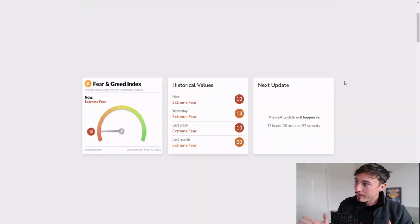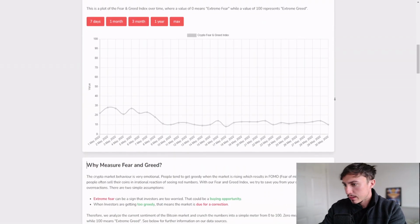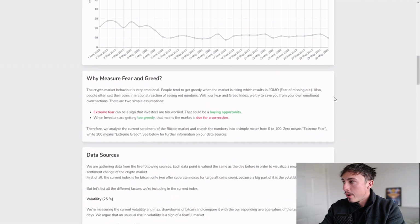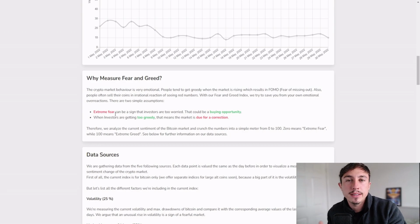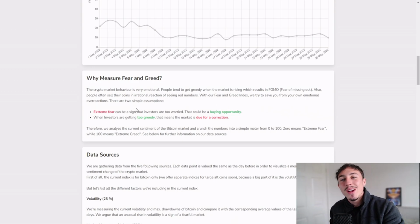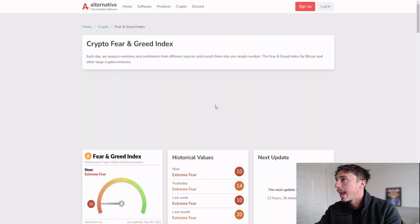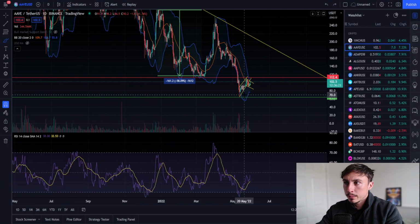Remember that extreme fear does present opportunity, and with extreme fear comes risk, but we know that extreme fear can be a sign that investors are way too worried, and therefore this is known as a buying opportunity in the market. So would you rather be buying the extreme fear or the extreme greed? I think I know which one I would rather be buying, and that's certainly the extreme fear. Wait for a few years, hodl, build a really nice diverse portfolio, and that's when you look to take the profits and build wealth over time. So AAVE is certainly one that I think is good to buy now.